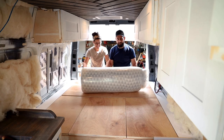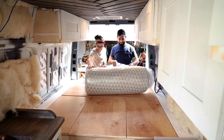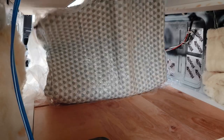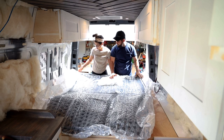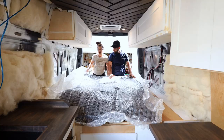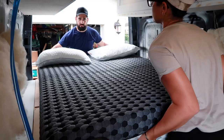Here goes nothing. Watch it roll off. Let me catch you with your hands up. Uh-oh. I think we got a hole. Got a leak. Is it in position?